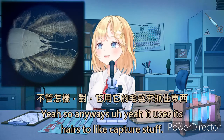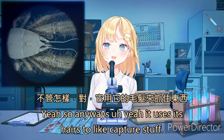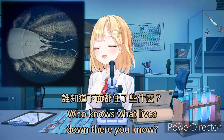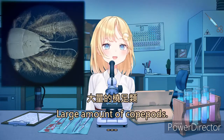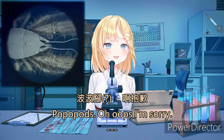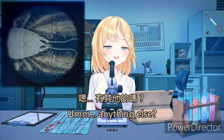But yeah, so anyways, it uses its hairs to capture stuff. Who knows what lives down there, large amount of copepods. Oh, oops, sorry. Anything else?